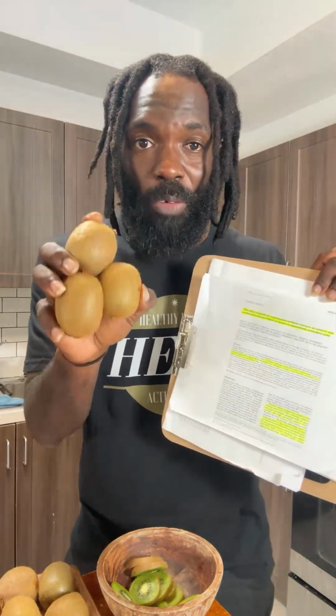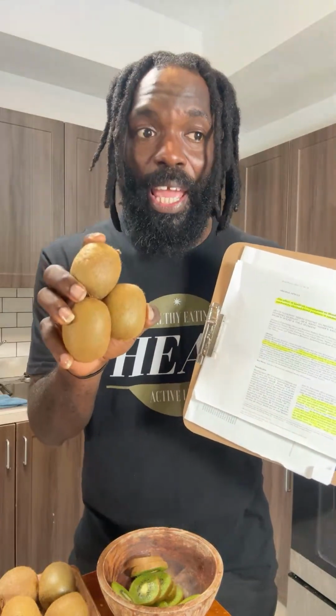So according to the University of Oslo, the direct effect of kiwi on high blood pressure, if you want to lower your blood pressure, one of the main strategies you can do is consume 3 servings of fresh kiwis per day. And this will allow you to get some great results when it comes down to your systolic and diastolic blood pressure.